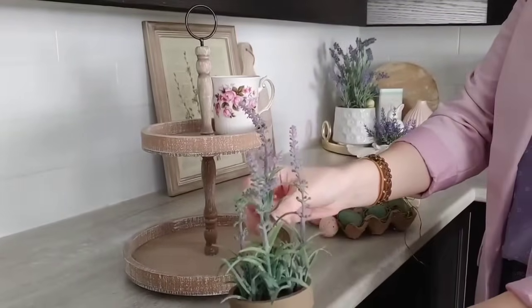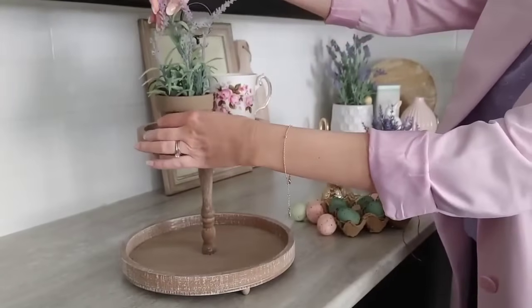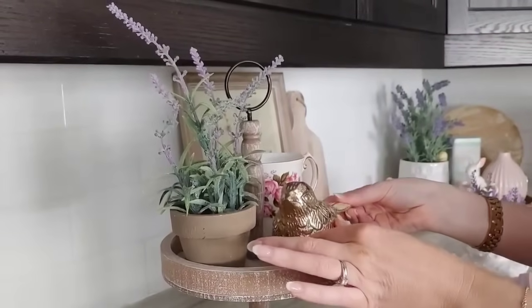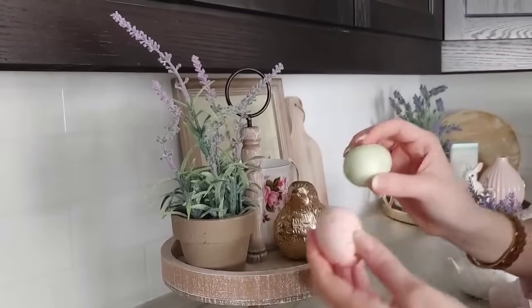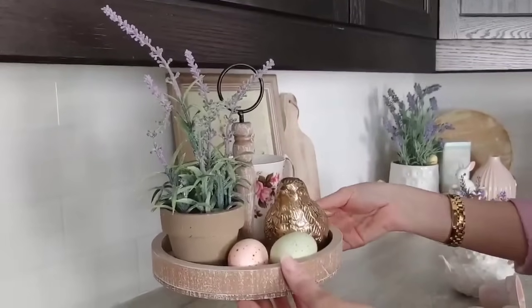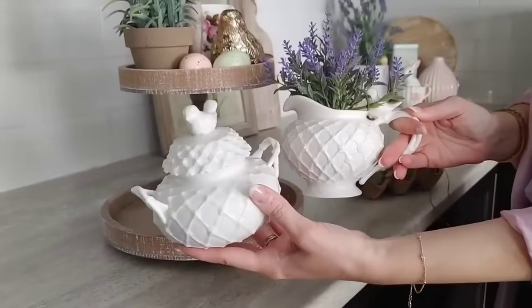So I added a teacup, and then I'm going to go in with some lavender also. This just says spring to me, the lavender. I would love to go to a lavender farm one day. You'll have to let me know if you've ever visited one or if you want to and how you enjoyed it. I honestly had so much fun decorating this 2-tier stand.